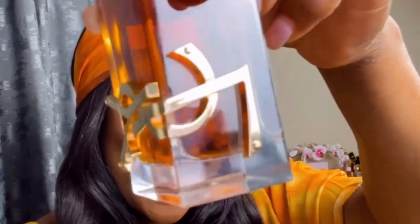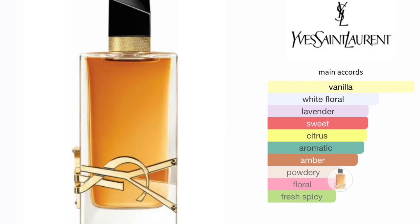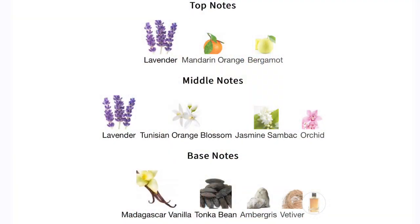Libre Intense, a Lavender Lover's Dream. Apart from the fantastic bottle, let me show you guys, look at the details on that. Apart from that gorgeousness, this fragrance smells really pretty, and I think it's a staple in anyone's collection, especially a lavender lover. Now, it opens up with lavender. It also has citrus notes at the top, and then in the middle it has more lavender, and then in the base, of course, you've got the woody notes and a little bit, and I mean a teeny weeny bit of musk. On my skin, I actually really appreciate the tonka bean and the vetiver.